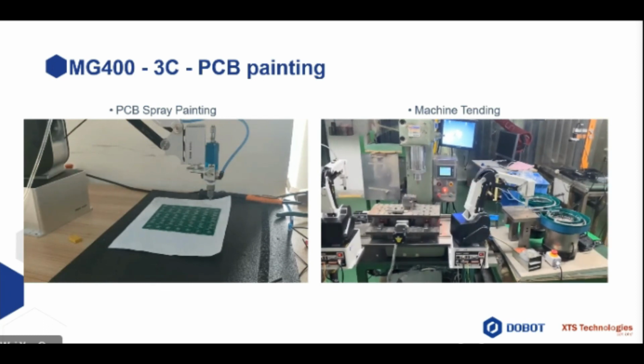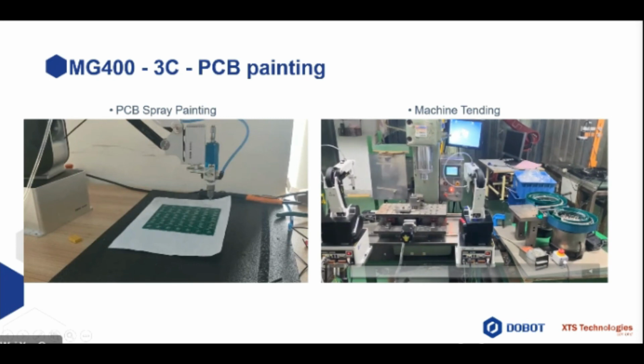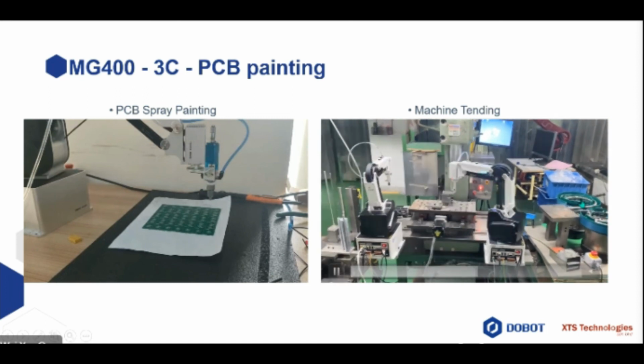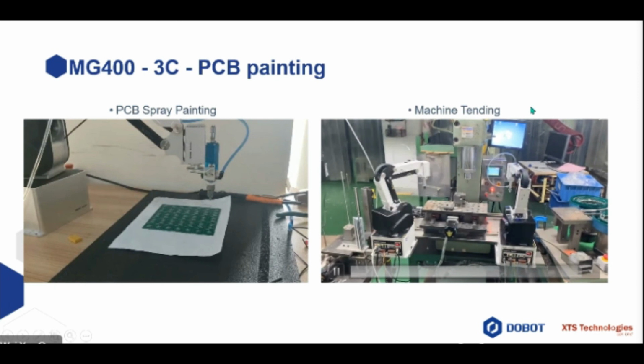So imagine if you have a label standing here, first of all, these things might be lost because the parts are very small. So now with robots, we can ensure it's loaded up in sequence.